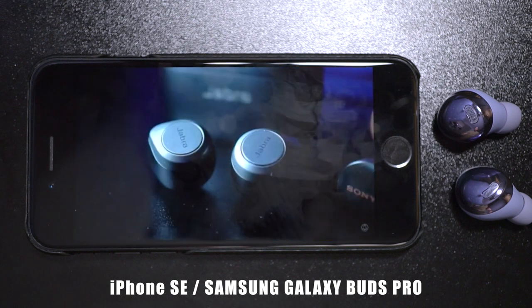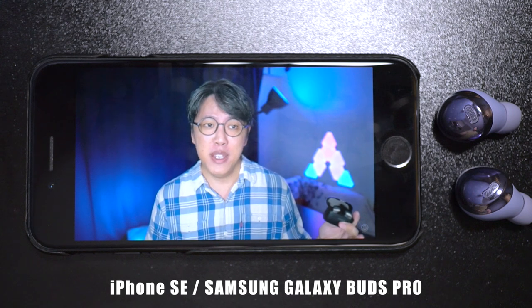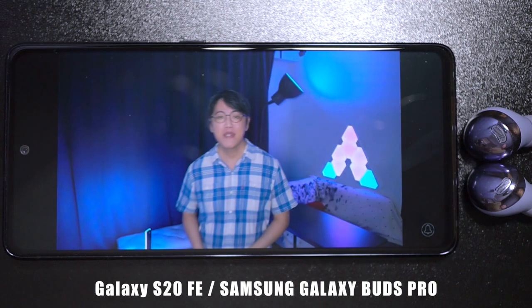Today we're going to look at the Jabra Elite 85T noise cancelling earbuds. Now, they retail for $229, which is like 30 bucks more expensive than the Elite Active 75T and about $10 less than the very popular Sony WF-1000XM3.